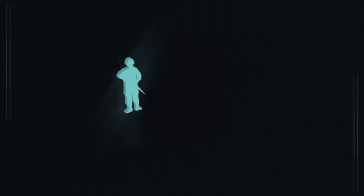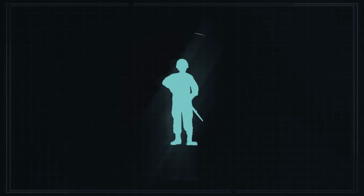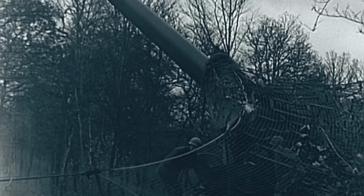Each shell impact from the M1 left a crater more than 2 meters deep and 8 meters wide, and the radius in which a soldier could be rendered a casualty was unprecedented. For an unentrenched prone man up to 40 meters from detonation, death was almost certain. At 100 meters from the blast, that same man would have a 50% chance of becoming a casualty. And potentially deadly shrapnel fragments could be thrown as far as 1 kilometer away from the point of impact.